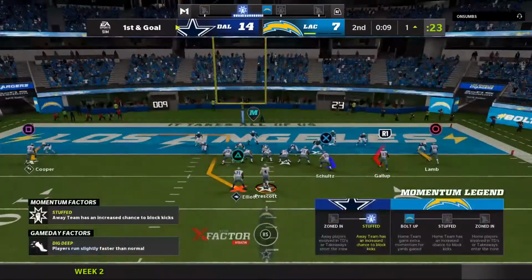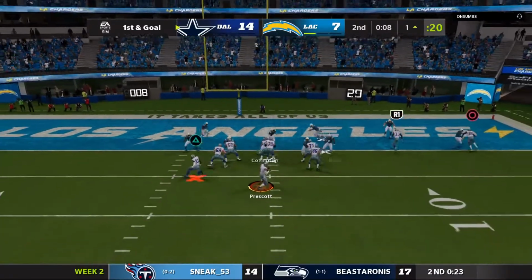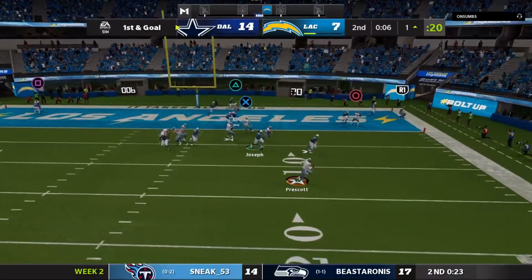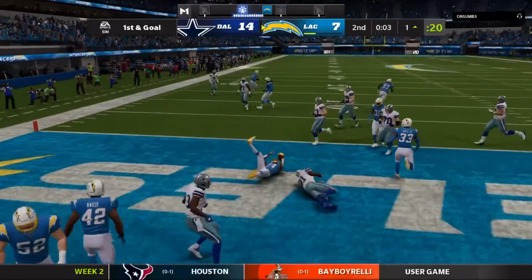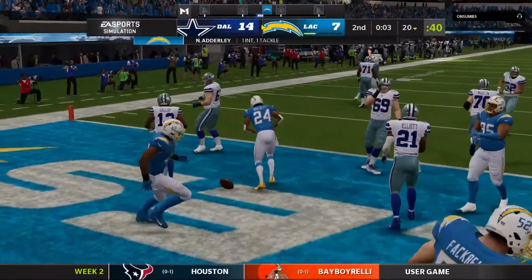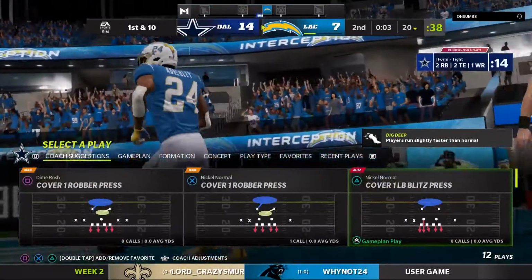One receiver to the left is Cooper. Out of the gun, here's Prescott, escaping the pressure right. And this is going to be intercepted. Picked off by Nasir Adderley. And his guys have got it back at the closing stages of the first half.